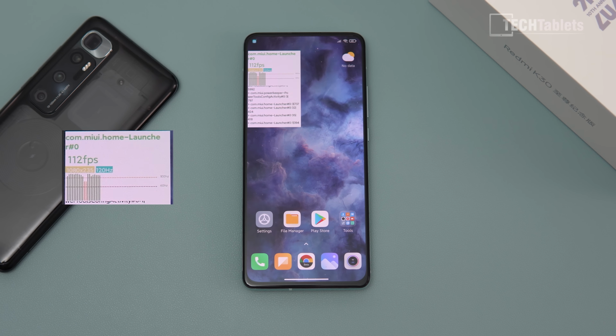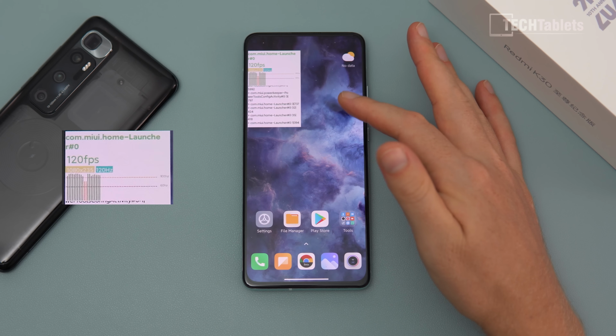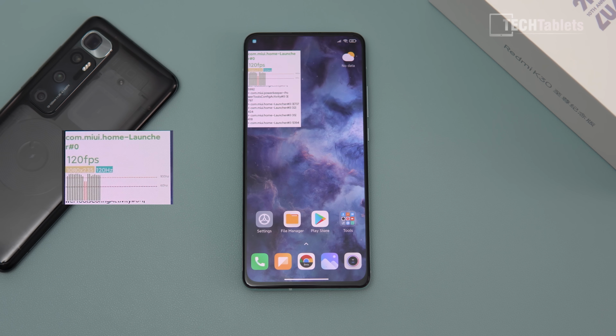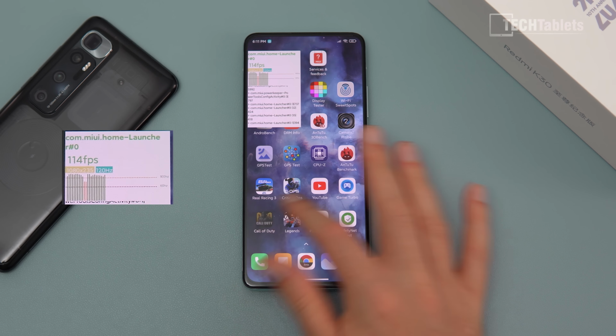And what about the worst? The worst thing for me was the notifications. Pulling down the notifications, although I don't have many at the moment, is so much better now. That has really, really improved. So I'm glad to see Xiaomi's onto this. They're getting things and improving it.